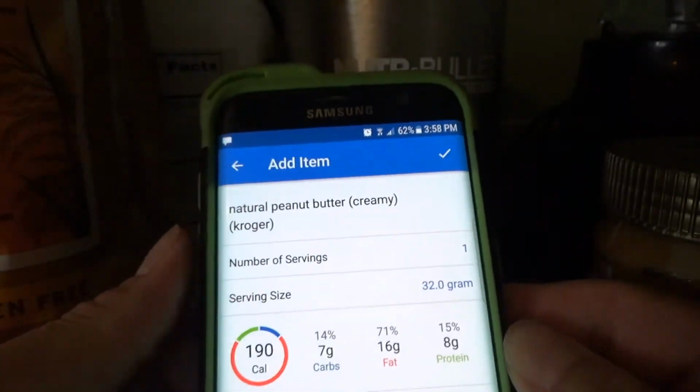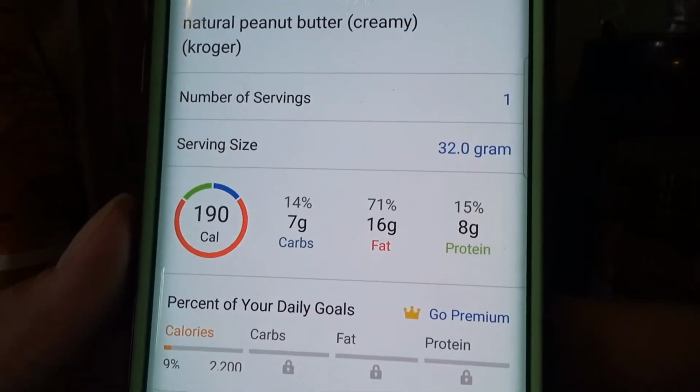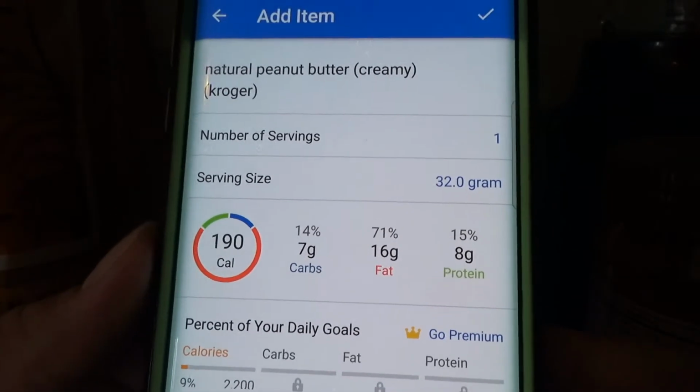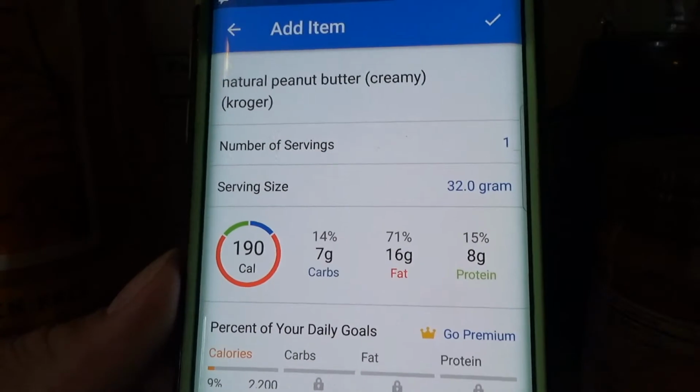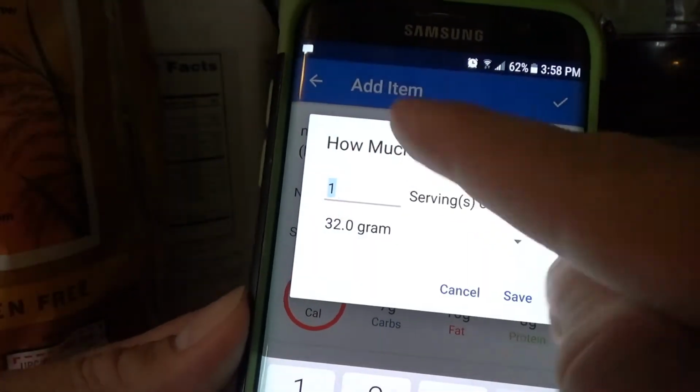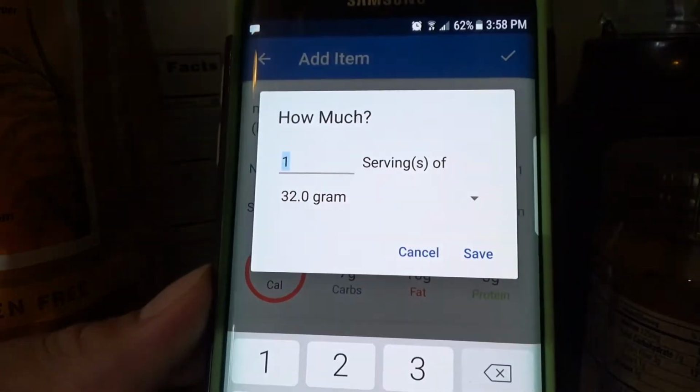And as you see, bam, that easy. 190 calories, 7 grams of carbs, 16 grams of fat, 8 grams of protein. That is for 1 serving. Now, if you're going to have 2 servings, you're just going to click on here, and then change however many servings you want.